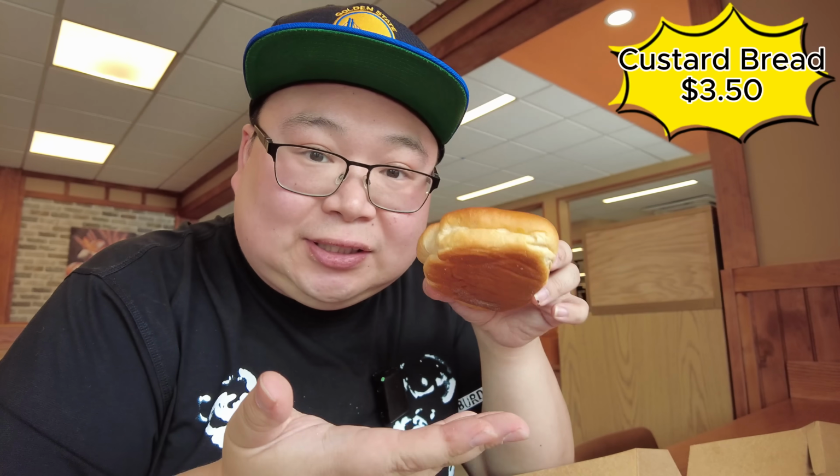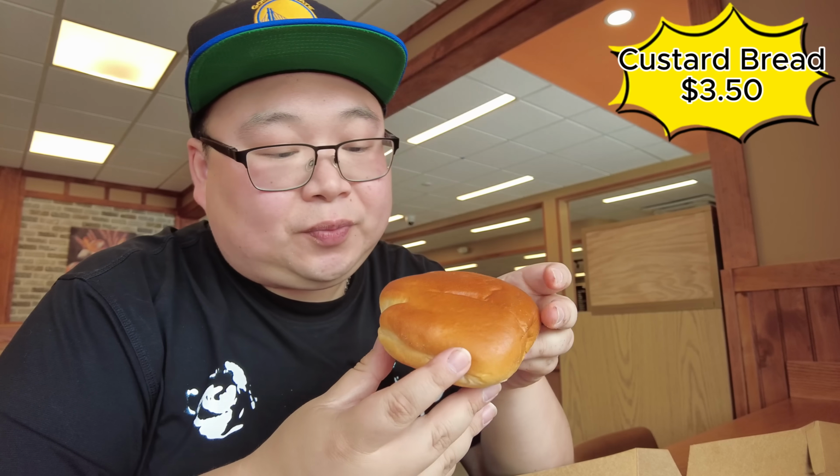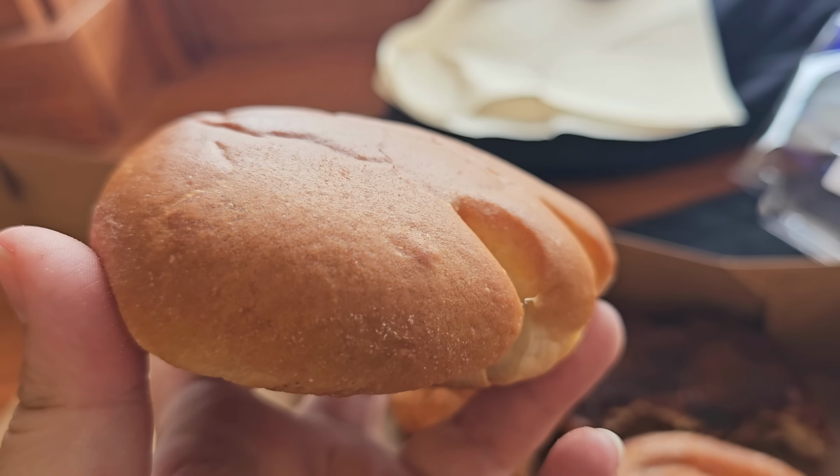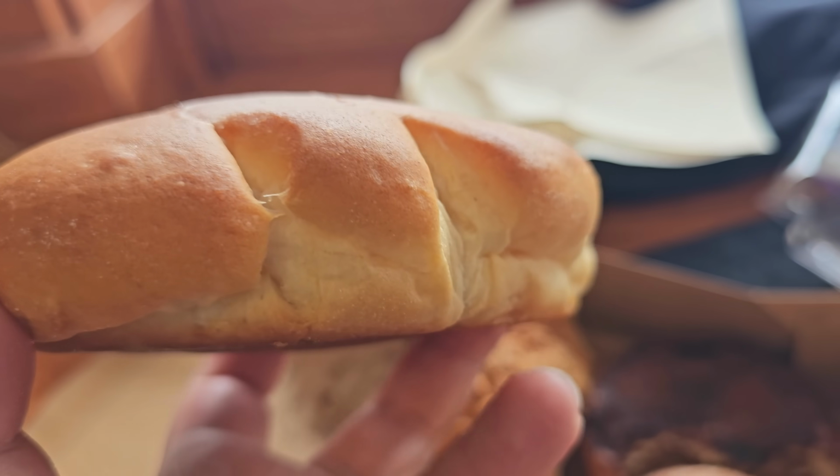And this is the custard bread. I can already tell this one is quite soft and fluffy, because when I tap into it, it's already soft. So let's try the custard and see if there's actually custard inside. Let's do a quick opening. Okay, there you go. So as you can see, there is a little bit of custard inside. It's not like the one that falls out. It's more of a dry custard type of feeling.